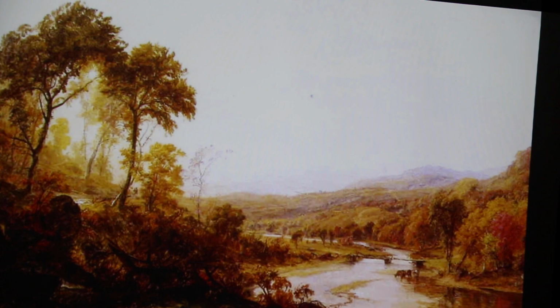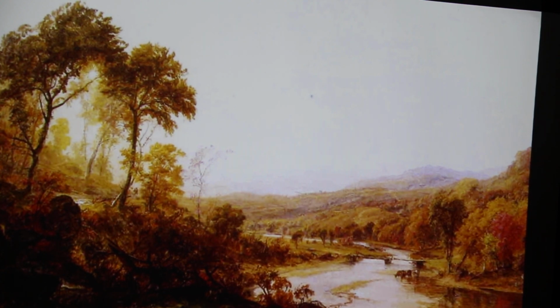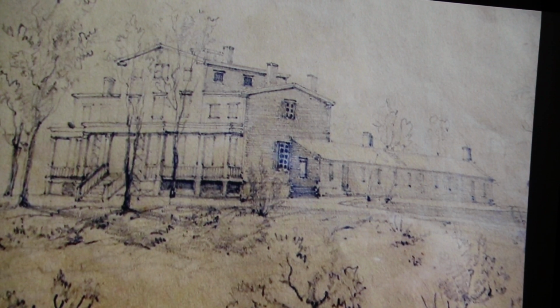Nice. This one is a little more spacious, not grandiose, but a little more dramatic. That's Harmony Hall in a sketch by Cropsey. The house was built in 1848. It's on the National Register, where I think someone lived there also. Not in the whole house, but in a window.